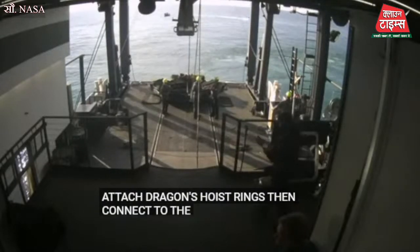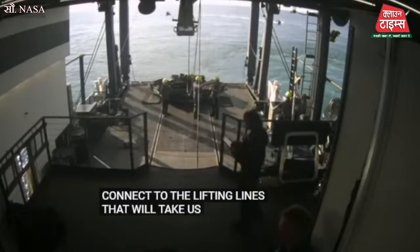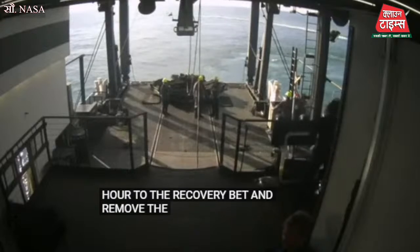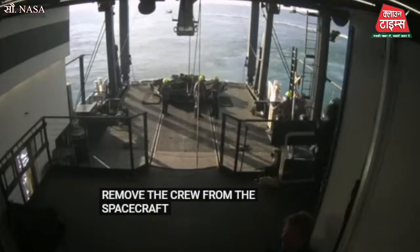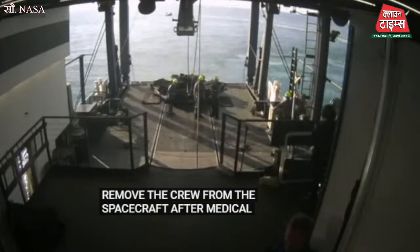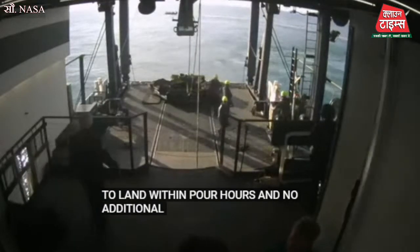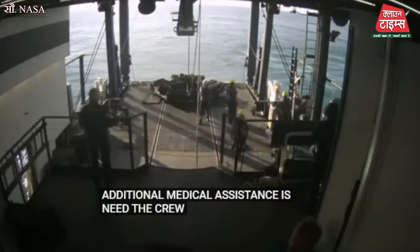It will take us less than an hour to raise Dragon to the recovery boat and remove the crew from the spacecraft. After medical checkouts, the crew will return to land within 4 hours by helicopter. And if no additional medical assistance is needed, the crew will board a waiting NASA plane and depart for Houston.